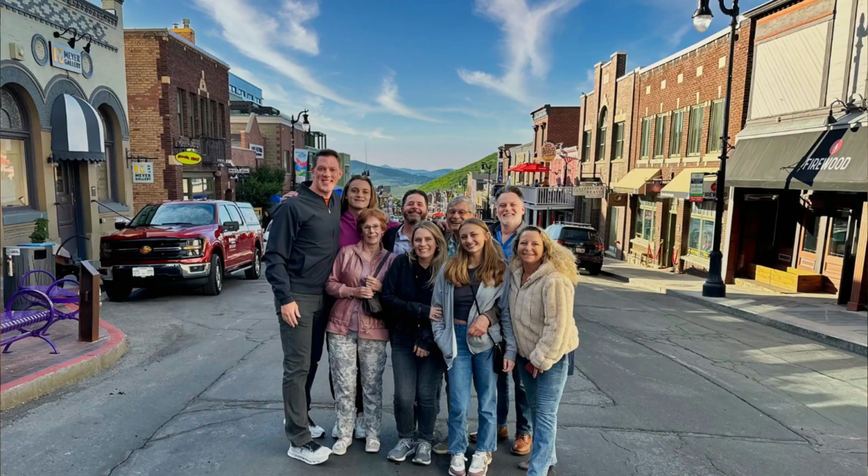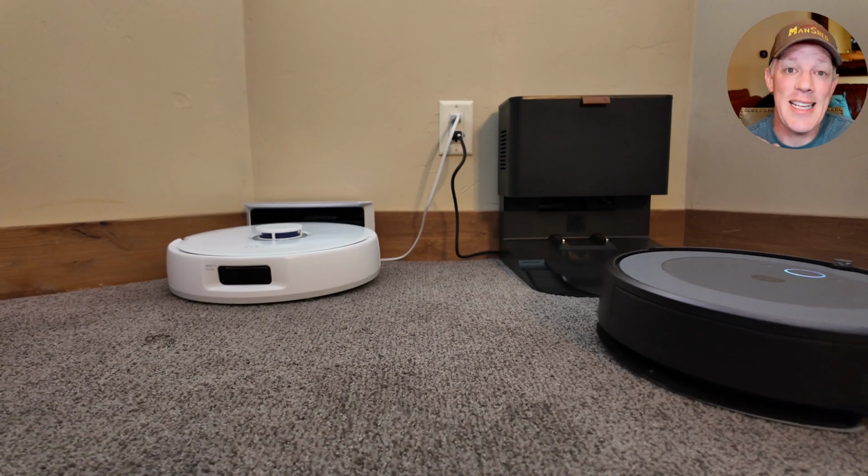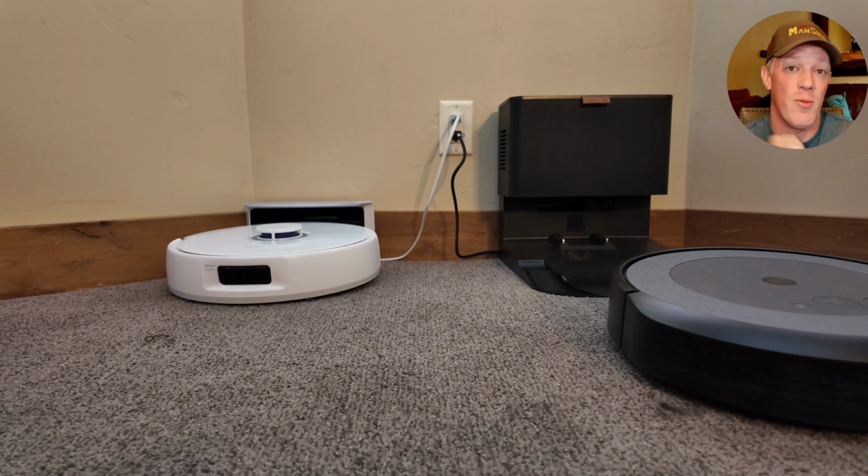For 2 weeks, I've been staying here in Park City, Utah with my family at the Bluebird House. Awesome place to stay. If you're ever checking out Park City, definitely check out the Bluebird House because it is available for rent. And while I've been here, I've been testing out and using two of the hottest robovacs.